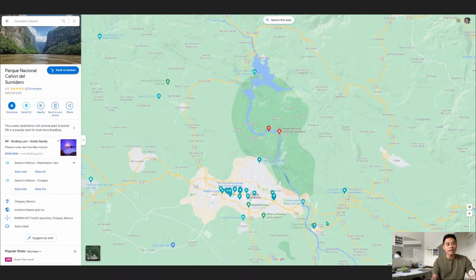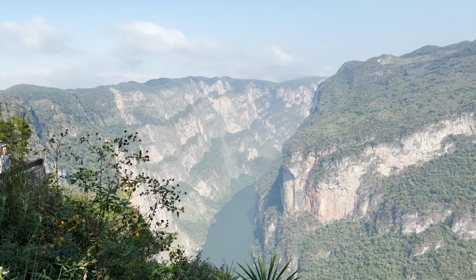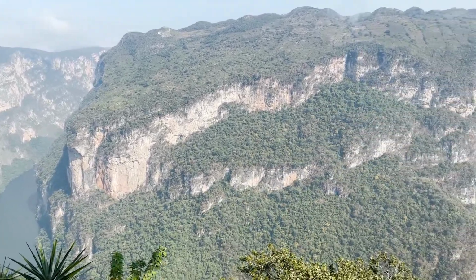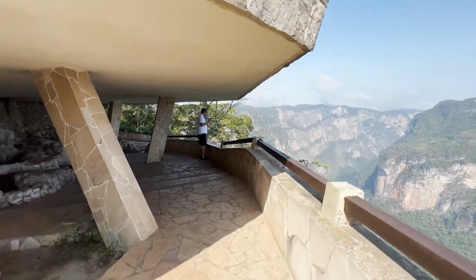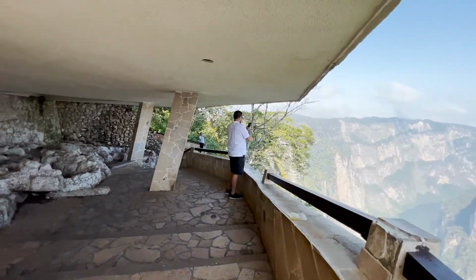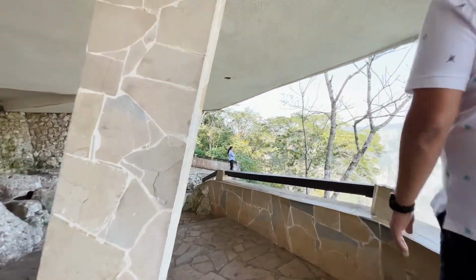If there's one activity that I recommend for you guys to do when you're in the city, it is to visit Parque Nacional Canyon del Sumidero. Canyon Sumidero is where I would recommend for you guys to check out. It's a 15-minute drive from the city. It's very cheap, easily accessible, and not far away. You can get the tour done in the morning and still have time in the evening to do other things.